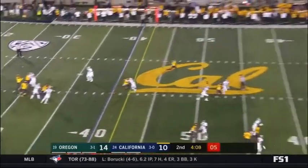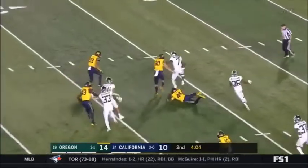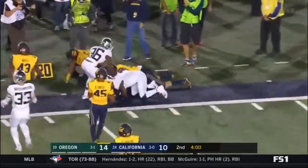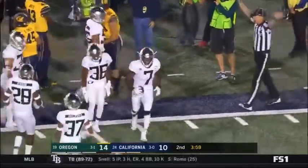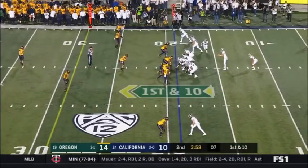Amadi is back deep. Amadi from the 15. And Amadi can't really go anywhere. Returns it 3 yards to the 18. Justin Herbert was great on the opening drive with a 30-yard touchdown pass.